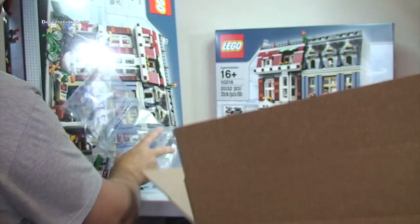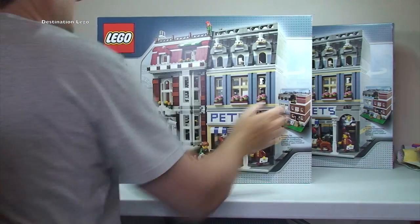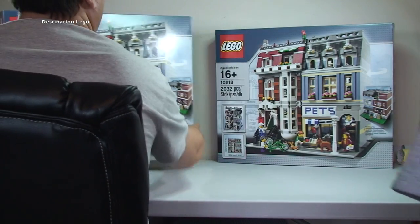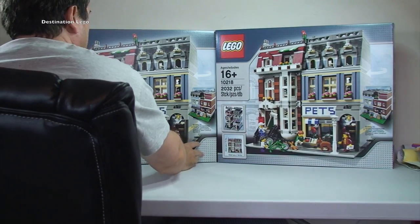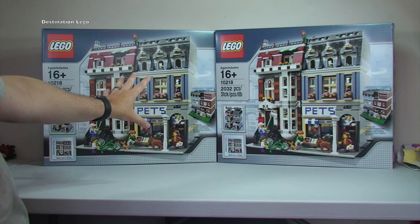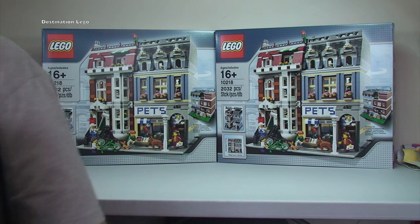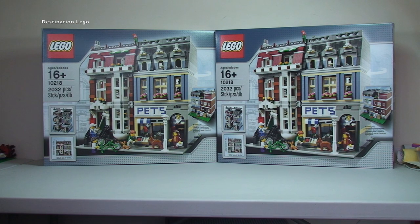Bubbles! Bubbles are stuck. So, as Ethan said, it's another Pet Shop. So, we have two Pet Shops, both for investment purposes. Like I said, I have this set already. I just haven't built it yet myself. So have you got three of them now? Three, but one's to keep. Two are to go into my Bricklink store for investment purposes.